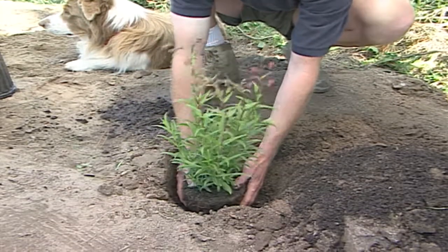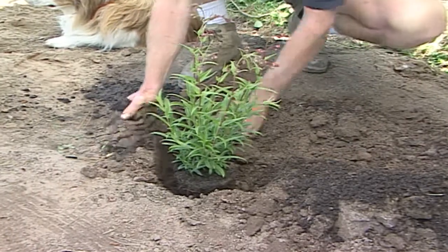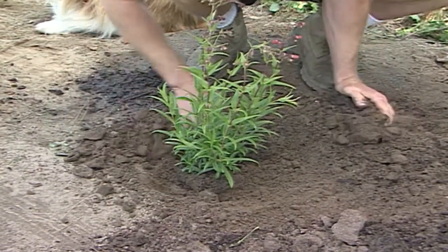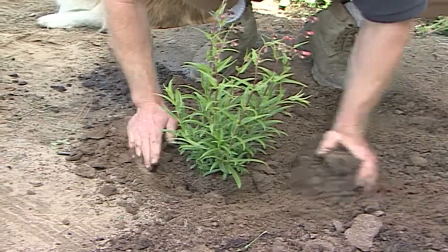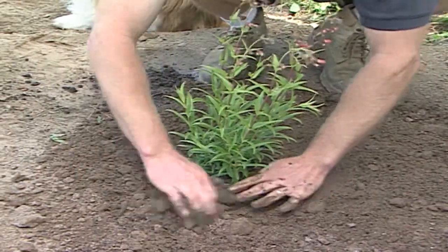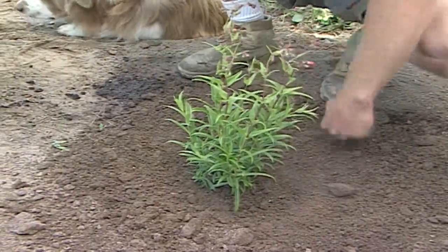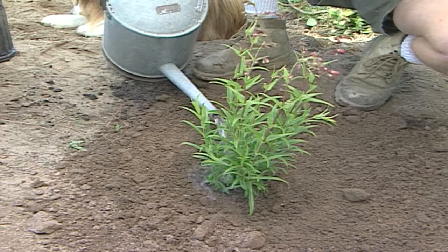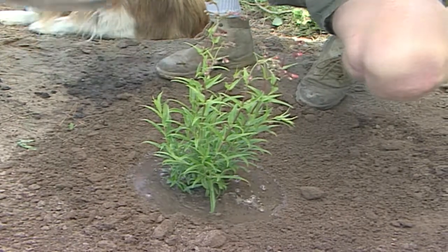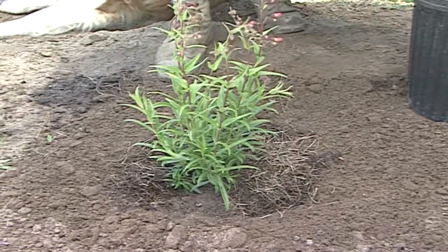Place the plant in the hole so that the top of the container's soil is flush with the top of the soil in the bed. Then backfill around the plant, pressing down with your hands, not with your feet. Water the plant again, and, this is important, apply mulch around the base of the plant. Mulching your plants with any kind of organic matter will conserve moisture, discourage weeds, and often provide nutrients.